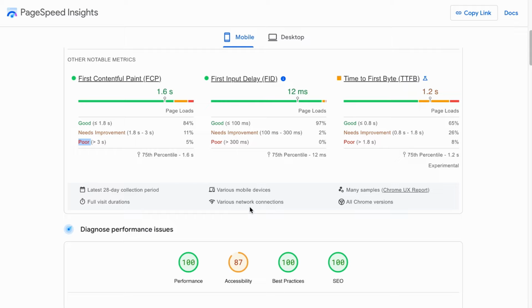As you can see, a good timing for first input delay is below 100 milliseconds. Between 100 to 300 milliseconds, your page will be flagged with needs improvement. And anything above 300 milliseconds, you'll be flagged with poor. And it is safe to say that a majority of pages on the web are getting a good score for this metric.